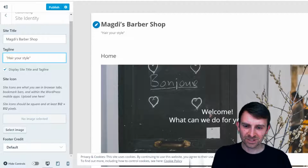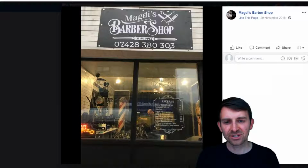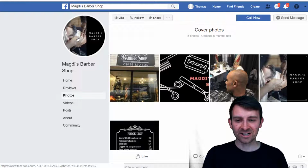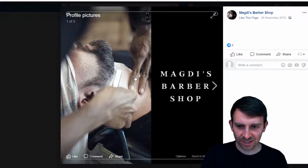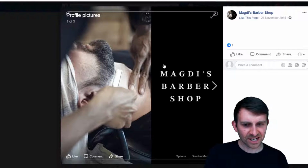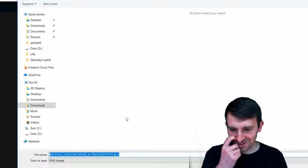Site icon should be square and at least 512 by 512. What we're going to do now is a little bit of trickery here. When I said this to him earlier that I was going to do this, I don't think he took me seriously. He sort of thought, oh yeah, fair enough, because people often do that, don't they? Oh, I've just worked out what's going on. That's a weird photo, but we're going to use it anyway.